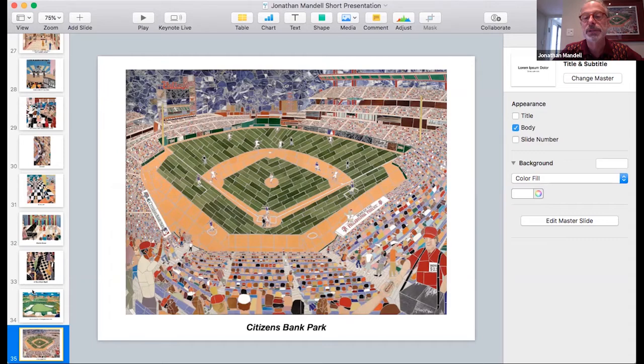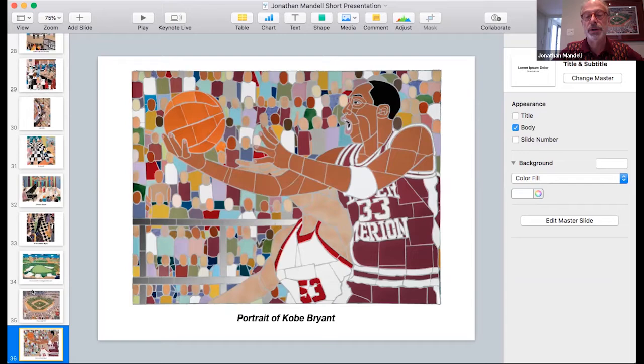This one's at Lower Merion, a portrait of Kobe. I'm trying to create the illusion of motion and the volume of his torso and arms and the tension of his fingers on the ball.